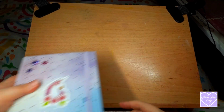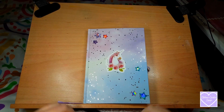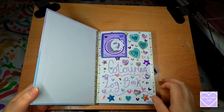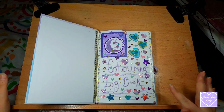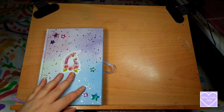So got that journal, and then next I have included a note journal, which I've just recently set up. This is just a notebook that I got, and I've put some stickers on, and I've turned this into a colouring logbook. I know a lot of people write down what they use and everything. I'm not going to be writing down specific colours and everything like that. If I want to keep track of colours, I do have this.